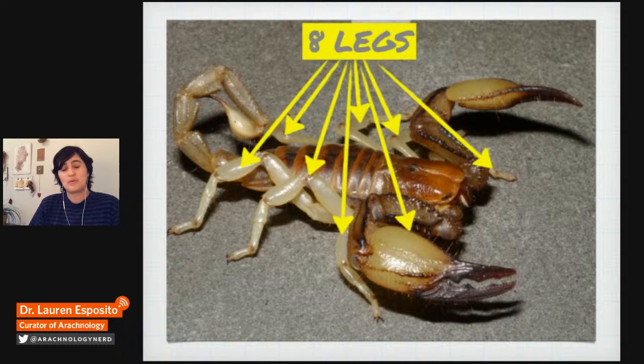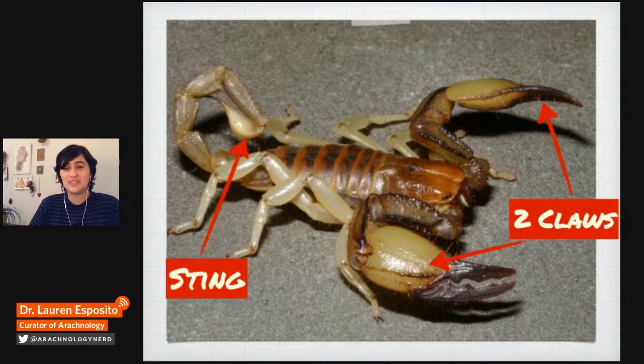Because scorpions are arachnids, like all other arachnids, they have 8 legs or 4 pairs of legs. Those are on each side. They're bilaterally symmetrical. And in addition to their 8 legs, they have a sting down at the back. That's sort of the business end. And they've got 2 claws up in front. That's the party end, I guess, which I'll tell you a little bit more about in a minute.